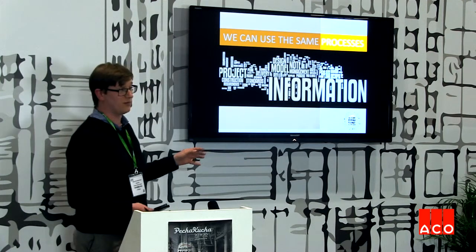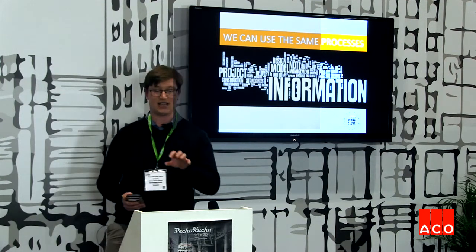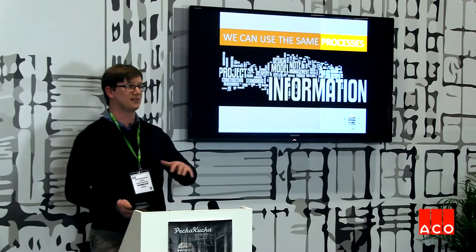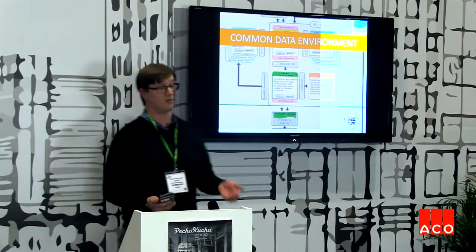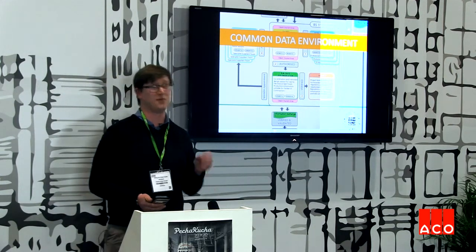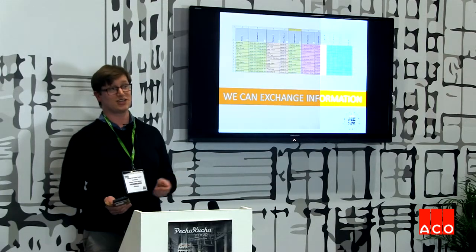This is a word cloud from the PAS 1192-2 standard, and as you can see, one word comes out above every other word, and I think that's really indicative of what we're trying to achieve. The common data environment is, for the simplest version, Google Drive, and the most complex version is an important administrative tool for managing information, and we can all use that. But the question is, is it appropriate? Should we be using a common data environment? I don't know.